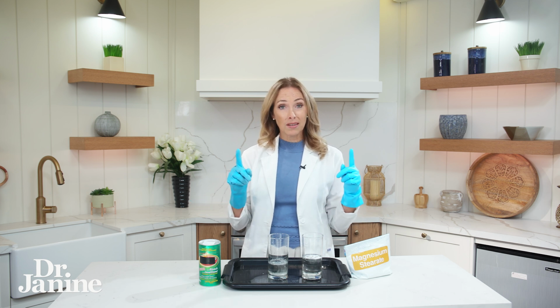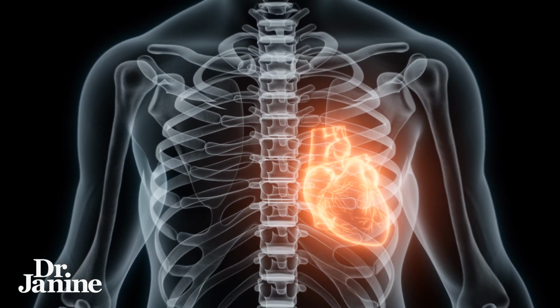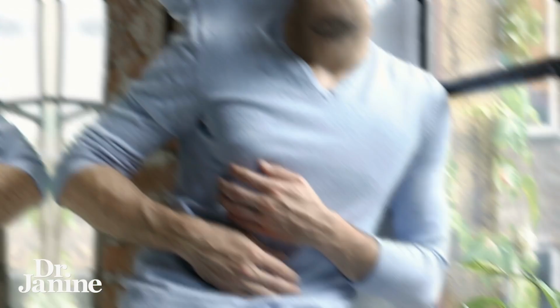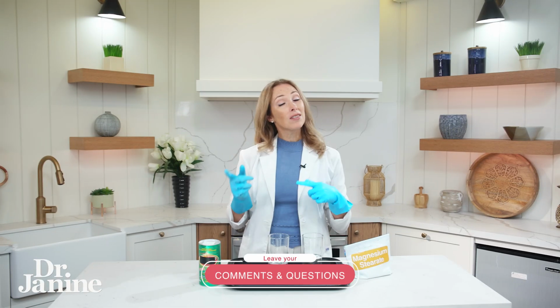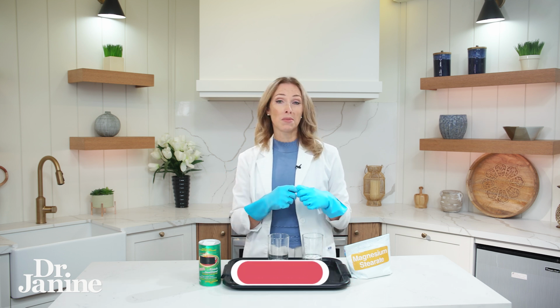Now, another thing to consider is that some people anecdotally have reported heart palpitations because they've discovered that they're sensitive to that magnesium stearate. So heart palpitations, upset stomach, acid reflux. So buyer beware, check all your vitamin labels. And there are some other potentially toxic ingredients that could be lurking in your supplements as well.